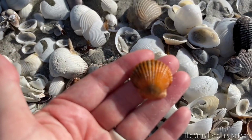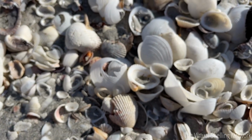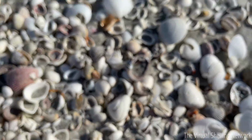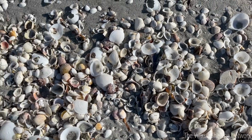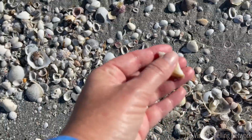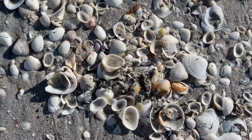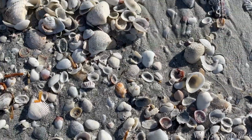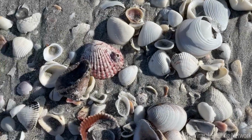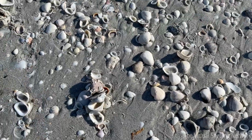Little orange scallop. Love orange scallops. Here's another one. A little bit broken, but really pretty. Here's another example of a little clam there that doesn't look like he's gonna do too well. So always be mindful of the critters. Little conch. Piece of a giant heart cockle there. It's a cute scallop. You guys know I love these scallops with the barnacles on them. I just have a thing for them. And I'll show you guys too.